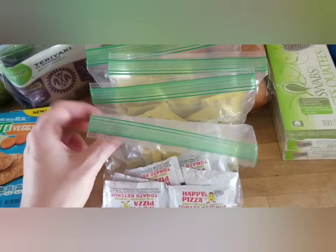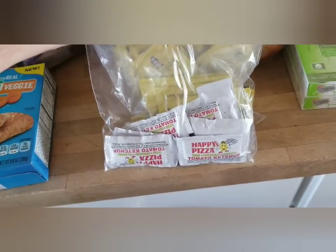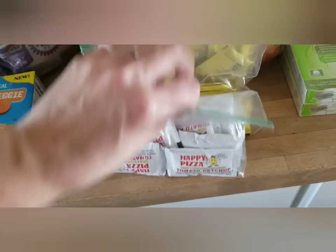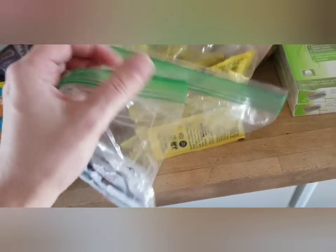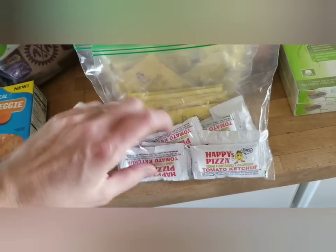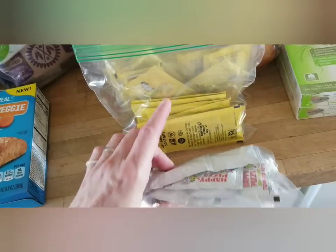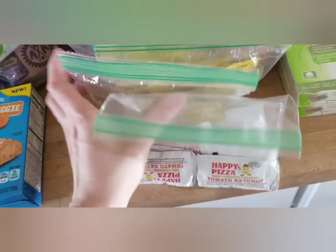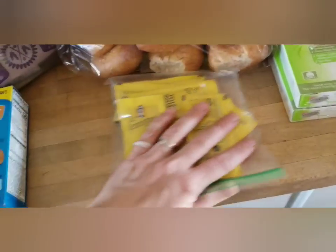These were also out front, and they just had kind of pre-bagged up several of these packages of ketchup and mustard. So I picked up 1 of the ketchup and 3 of the mustard, and I will be sending those to work with my husband. He drives a semi. So these will be nice as something that he doesn't have to have refrigerated, and he can just have on hand for whatever his heart desires to use them on.